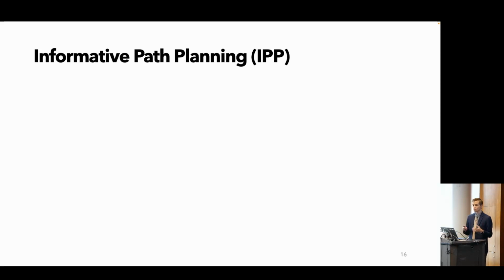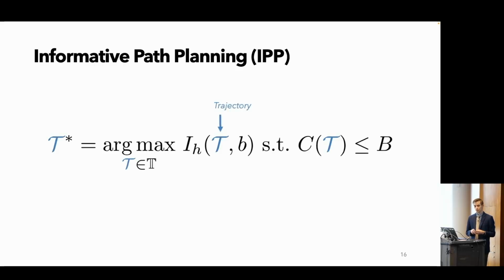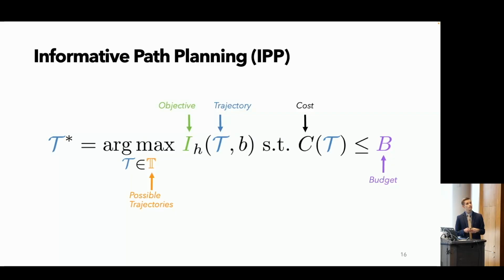So we're going to formalize this a little bit and go through what the informative path planning problem is. So here's the objective function that we have. First we have our trajectory tau. We have a set of possible trajectories which respect the motion constraints of our system. We have a cost. This cost could be a distance or amount of battery expended or time. Then we have this budget, which is correlated with that cost, which we need to stay below. Then we have some objective function, which could be some information gain metric that we're trying to maximize. And then we also have a sensor model that we use to understand how our belief changes given observations. And then we have our world belief model, which models our understanding of the world around us, that information that we're gathering and how that affects it.